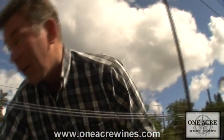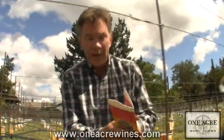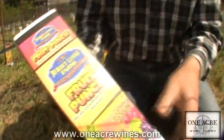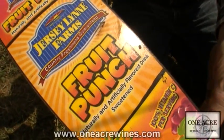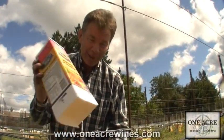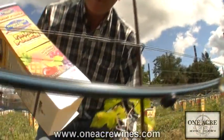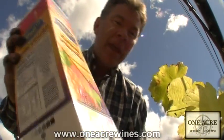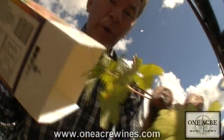Now there's just one thing left to do, and that's put our milk carton around it, or in this case, a fruit punch carton. These are pretty inexpensive, and they come in boxes of about 300 or so. This one happens to be Jersey Lynn Farms Fruit Punch. We like to have as fruity a Cabernet as possible, and so I do feel that this contributes in some way. It's a little inside secret I have, but that's why we use these. Of course, you can get them in orange crates or milk cartons or anything else, but this just happened to be what they had.